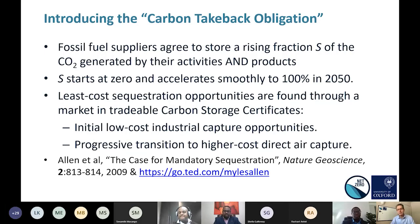So here's the idea behind a carbon take-back obligation. You place the challenge of dealing with the climate problem squarely back with the fossil fuel industry. So we require fossil fuel suppliers to store a rising fraction of the carbon dioxide generated by both their activities and their products. We know this fraction has to reach 100% if we're to achieve net zero. But we also know that different companies may have different carbon storage opportunities available.